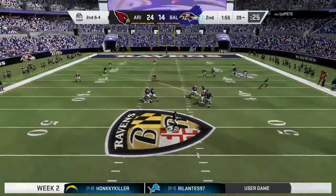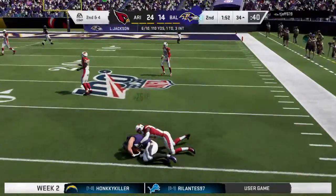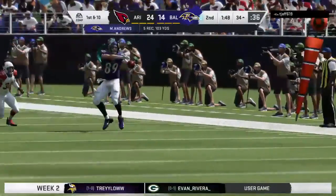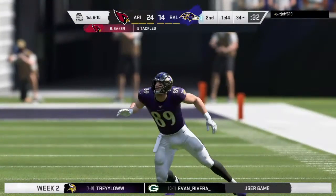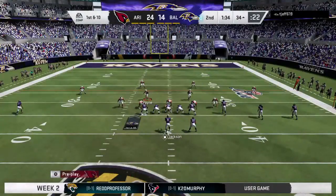This time, Jackson will throw it. Throwing the out route incomplete. That's Andrews. And they'll be inside the 35 now at the 34-yard line. A gain of 5, good enough for the first down. Jackson now 6 of 10 in this first half. He's got his guys a first down here.